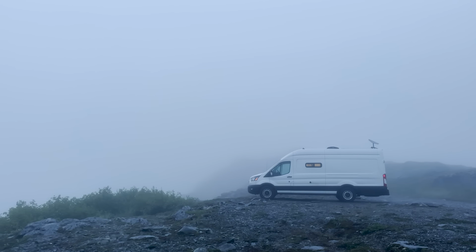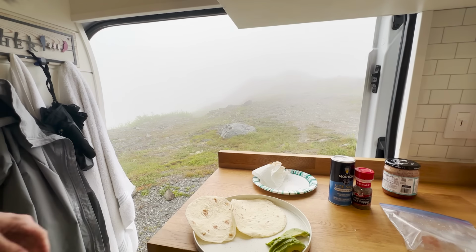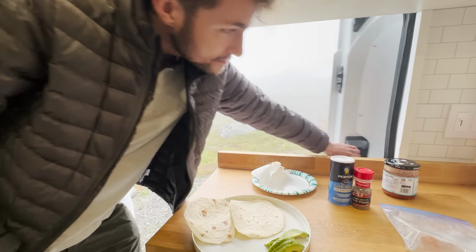Look at how much that fog has rolled in. Wow. Pretty spooky. It's very cold.